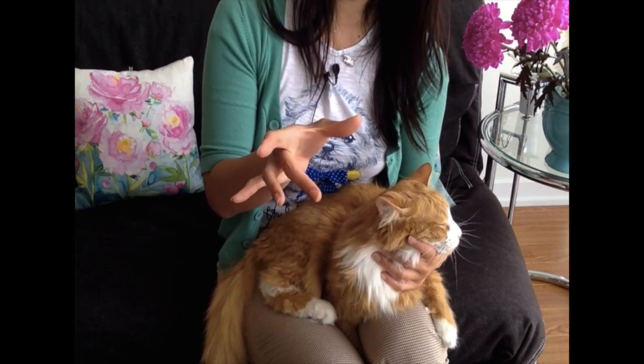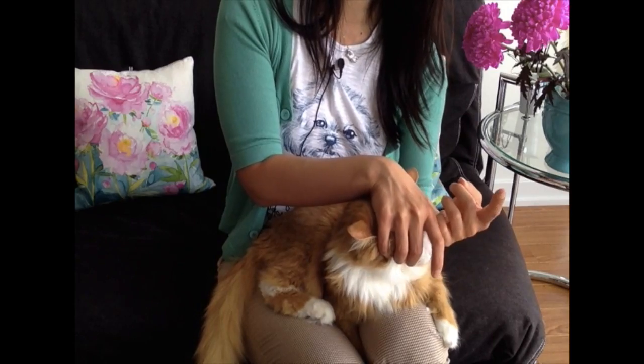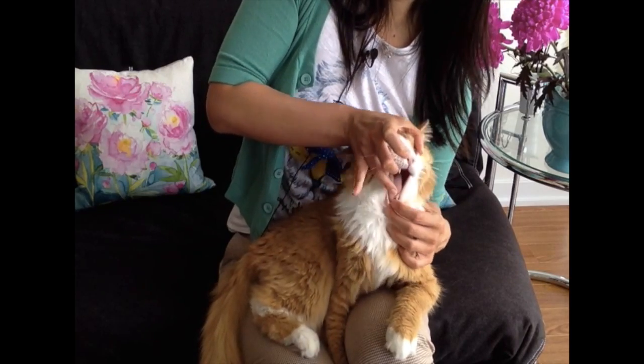You want to just take your middle finger on one hand and the thumb of the other, put them behind the canines and hold up the lip. And the other hand, you want to take the finger and pull down on the bottom part of their jaw, just where the incisors are, to look inside the mouth.